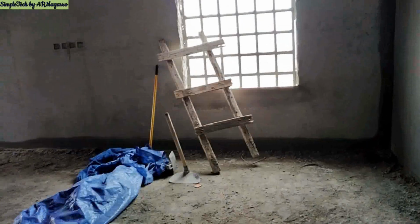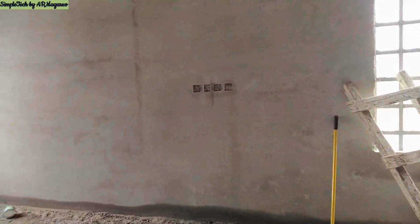Update for this building, project number 20201. At this time, we are already doing the plastering job for the interior wall. Almost 50% of the interior wall is already finished plastering both faces of the wall.